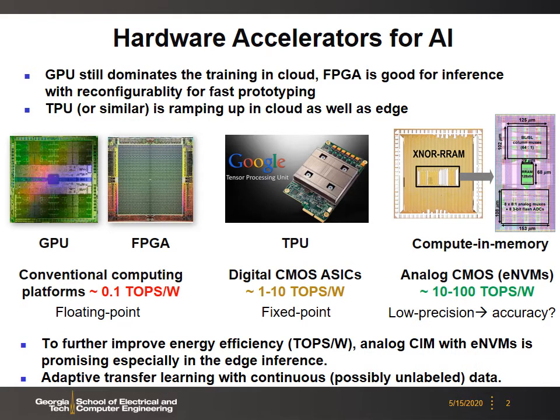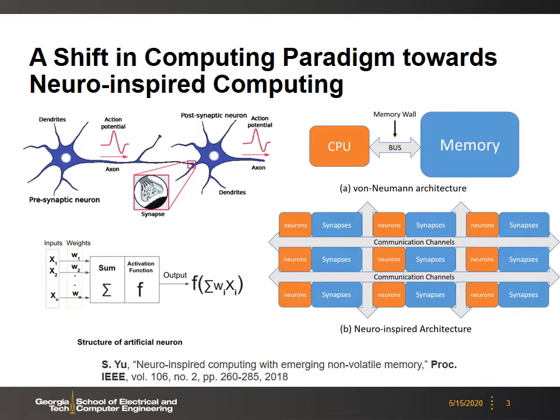So next, we are going to look at why we are interested in this kind of computing memory approach. Actually, it reflects a shift in the computing paradigm towards neuro-inspired computing. If you look at our biological neural system, it is composed of synapses and neurons. The neurons are the simple computing units, and the synapses are the connections between neurons. Or essentially, you can think neurons are the simple computing units, and synapses are the local memories.